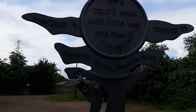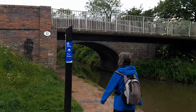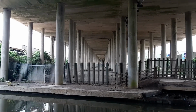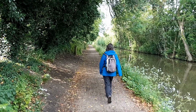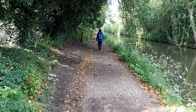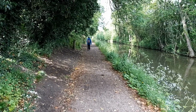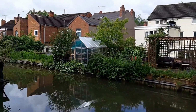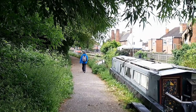Yeah, the Coventry Canal towpath trail, a bit dim that. Pretty view underneath the M6. This is the countryside part of the walk, but it will soon become urban, full of more twists and turns and interesting things. There we are, some houses backing onto the canal now, and the Longford Engine pub.